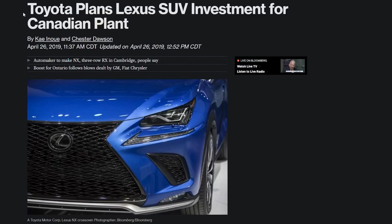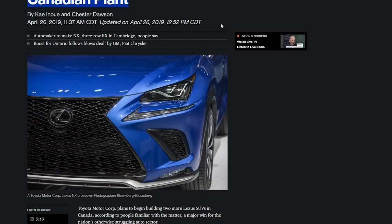The next one is covering NXs being built in Canada. Toyota plans a Lexus SUV investment for Canadian plant. So they're dumping a lot of money into this Canadian plant, which is good for Canada. And I think it's good overall for the market here in the States as well.